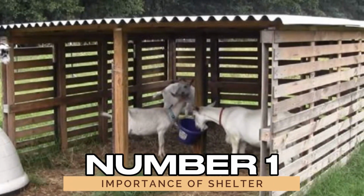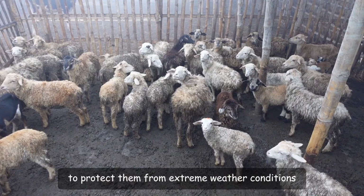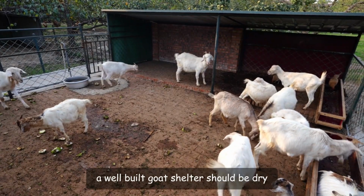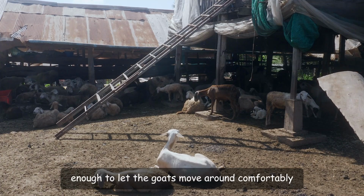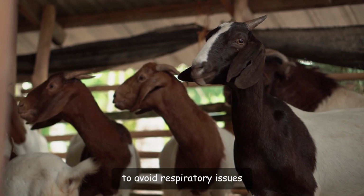Number 1. Importance of shelter. Goats may seem tough, but they need proper shelter to protect them from extreme weather conditions like heavy rain, snow, and scorching heat. A well-built goat shelter should be dry, draft-free, and spacious enough to let the goats move around comfortably. Make sure your shelter has proper ventilation to avoid respiratory issues.